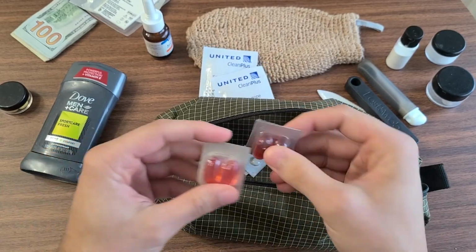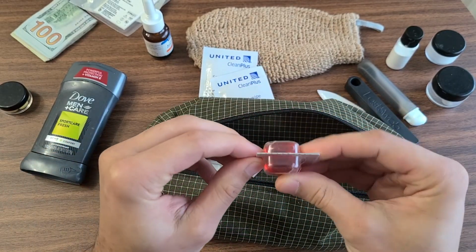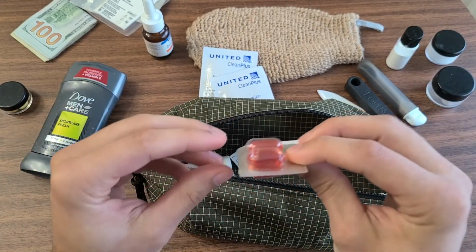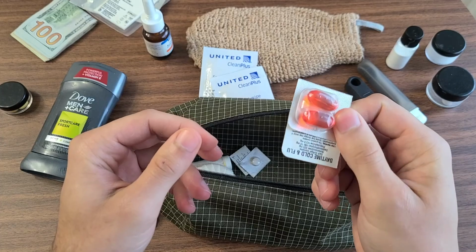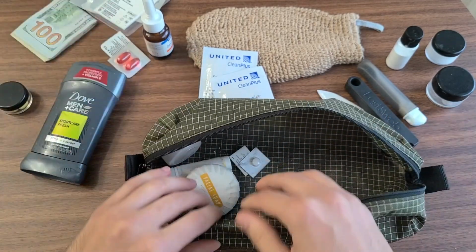Got some cold medicine. I typically don't use this one. If I'm going to use cold medicine at home, I'll just get it from the box in the closet. But these are just when I travel. It's nice to have some cold medicine because you never know when you're going to get sick.